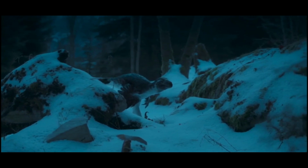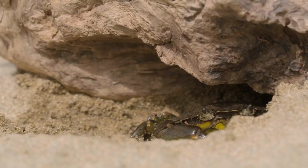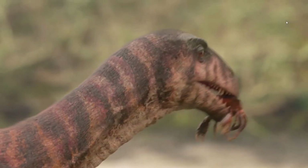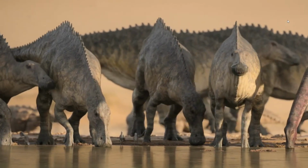Also, while the dinosaur segments don't necessarily have a full-on narrative, I do like how it's formatted like a traditional nature documentary, and we just get to see these animals living in their daily lives. It's hands down the best example of the showcase approach I've seen so far.